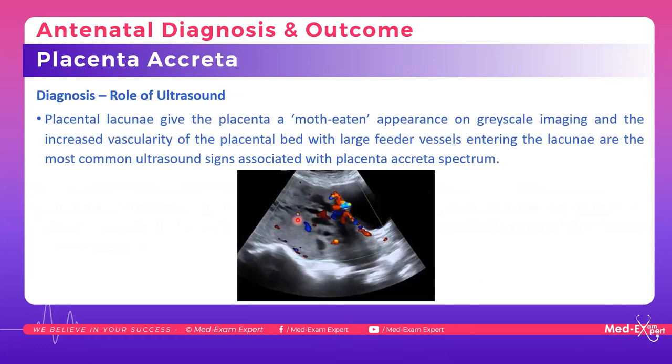Placental lacunae, giving the placenta a moth-eaten appearance on grayscale imaging, and the increased vascularity of the placental bed, as shown in the figure here, or the ultrasound image. The larger feeder vessels entering the lacunae are the most common ultrasound signs associated with placenta accreta.